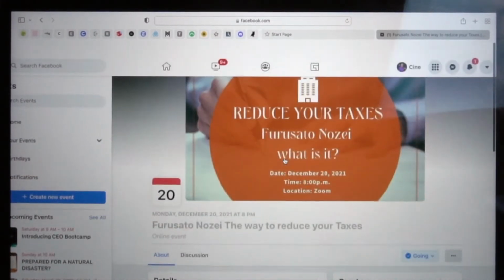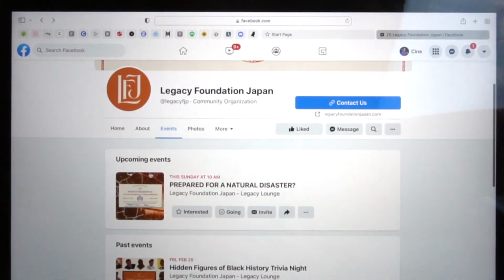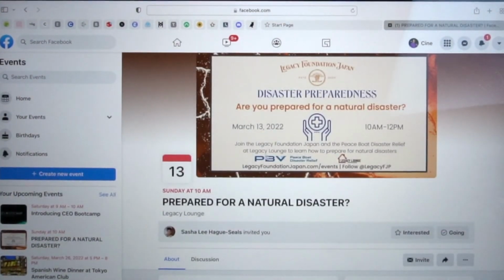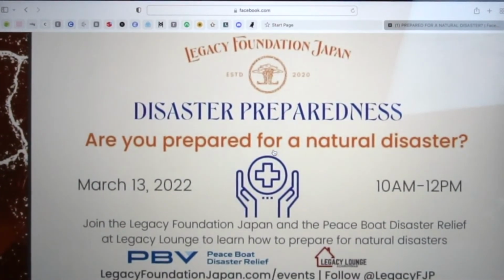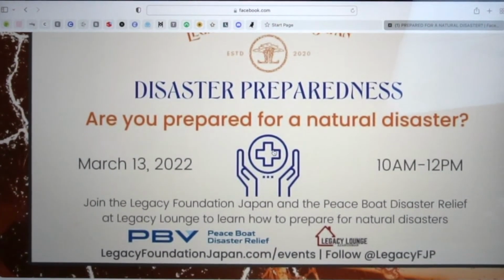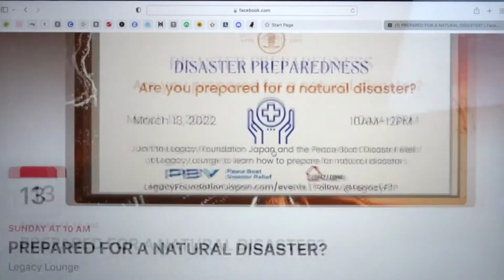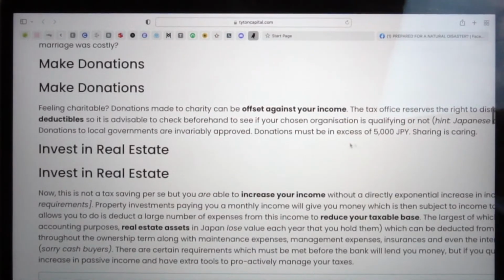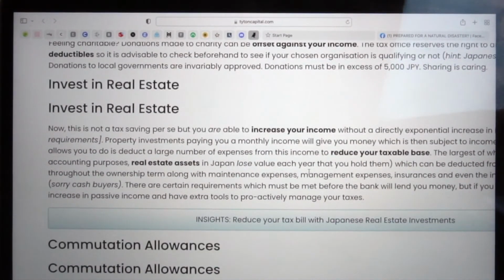And yeah, Legacy Foundation have lots of events, so if you guys are interested, you can jump on their Facebook and just type in Legacy Foundation, and you can see all the events that they have coming up. I think the next event will be this one here that talks about how to prepare for disasters in Japan, where to go if you actually need some food items and things like that. So that was actually really good. Check them out. Donations have to be in excess of 5,000 yen, so make sure you're donating more than 5,000 yen so that you can put that on your filing documents and reduce your taxes.